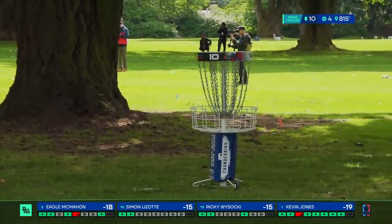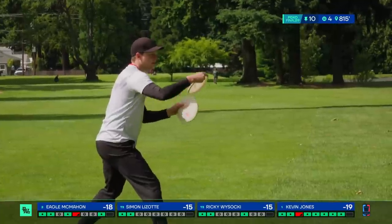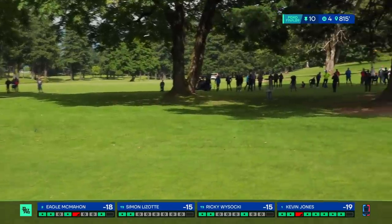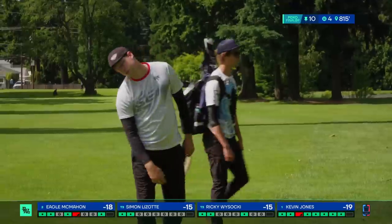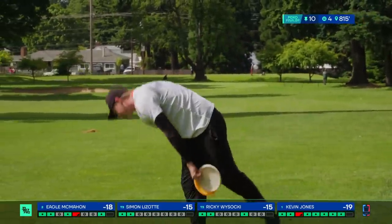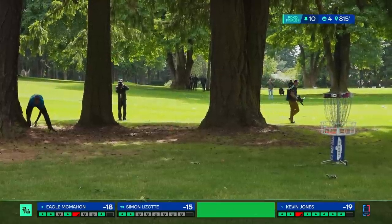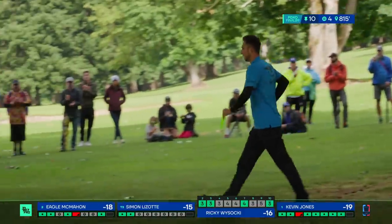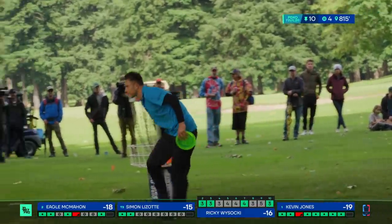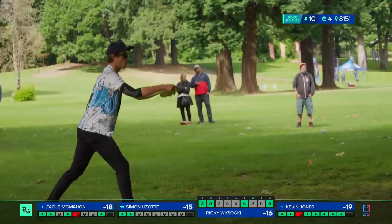So it has been probably about 2 hours since Kevin last saw a par. Since hole 1. It's been one of those days so far for Simon, as Ricky does knock down the long putt. But Simon's been kind of all over it, and see if he can rattle off a couple on this back 9, save face a little bit.